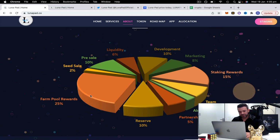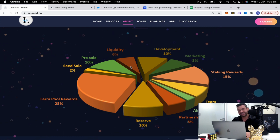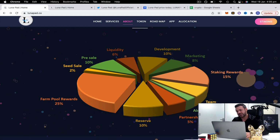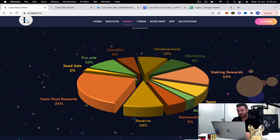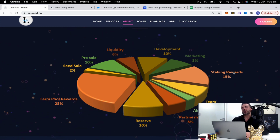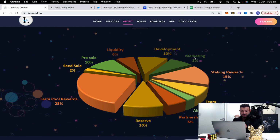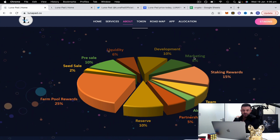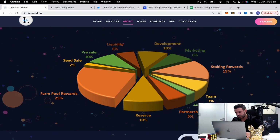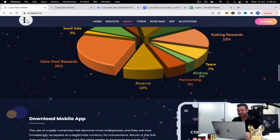Tokenomics. Farm pool rewards is pretty decent. Alright, seed sale 2, pre-sale 10, liquidity 6, development 10, marketing 8, so marketing gets 8, staking rewards 15, team 7, airdrop 2, partnership 5, reserve 10. Nothing weird here, nothing crazy. I like it how there's a good amount of money set aside for staking and farm pools. Marketing 8% is fine, so there should be enough for the marketing, although the market cap is low, of course, so the overall amount of money available is not that much. Airdrop 2, team gets a decent amount like normal, development, so everything makes sense there.